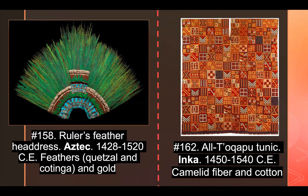And then on the right, number 162 is the Altocapu tunic, and this is Inca. And the dates are right around the same as the Ruler's Feather Headdress, 1450 to 1540. Those are also the same dates as Machu Picchu, which we can also relate to Inca. And the materials here are camelid fiber and cotton.